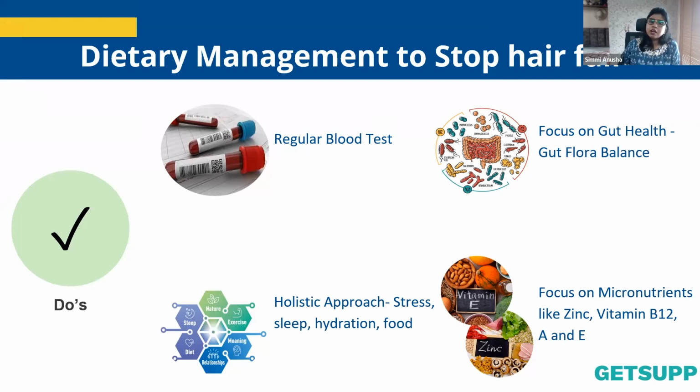Second is focusing on gut balancing food. Those foods which are good for your gut, stomach, rather than going for any gut damaging food. And what are the gut damaging and gut friendly foods? You can always discuss with your nutritionist or dietitian. She can give you a list of things to be included to prevent any gut damage, so that the flora of your stomach is maintained and you can have proper growth, or you can prevent any fall of your hair.